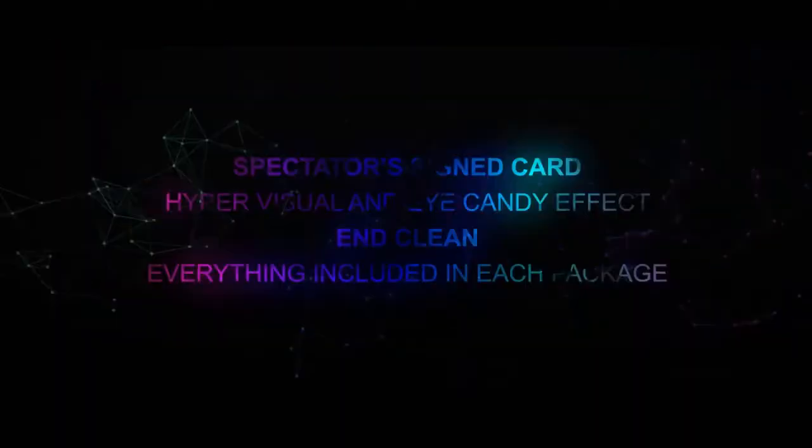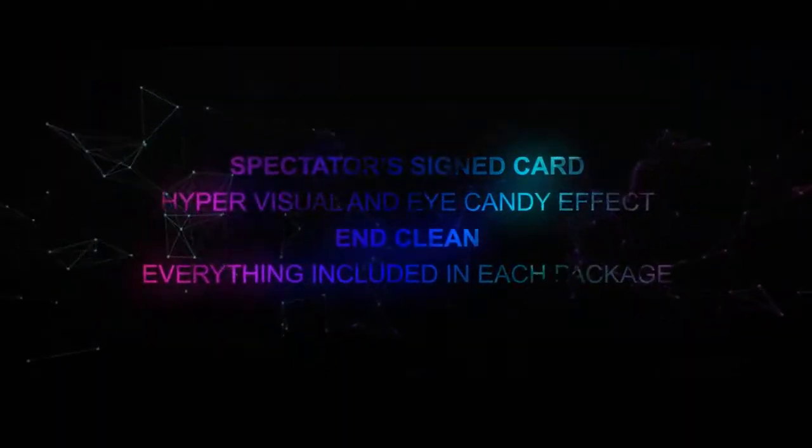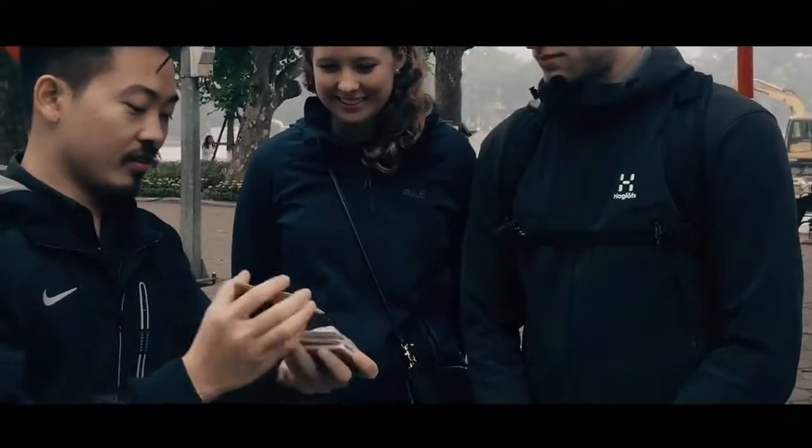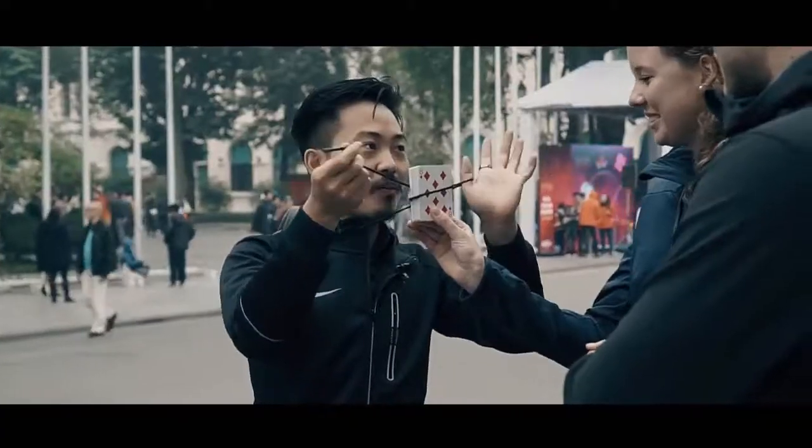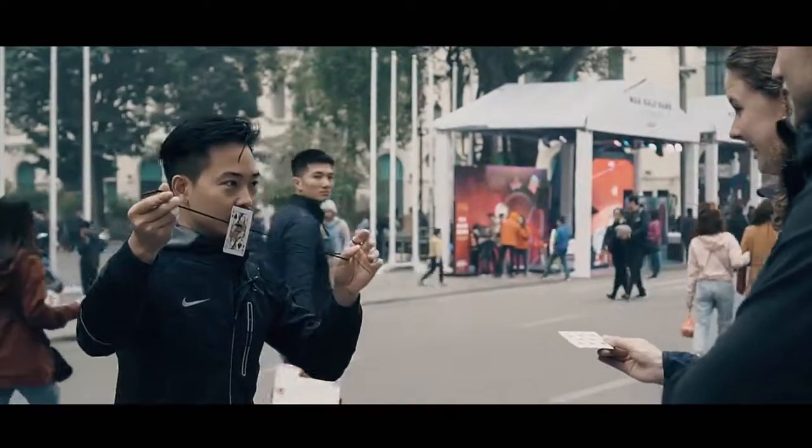Hoodie Catches is a modern approach to a card stuffing effect using everyday hoodies. It's sleek, it's practical, and it's made for everyday casual moments. Imagine a finale for your street show, close-up show, or even a parlor show for a room full of people.